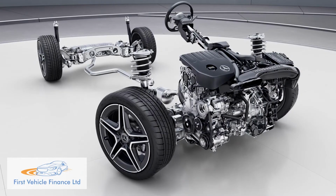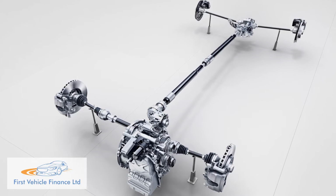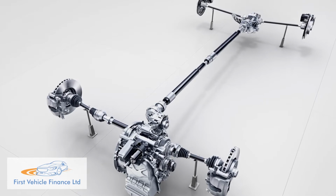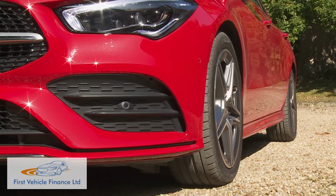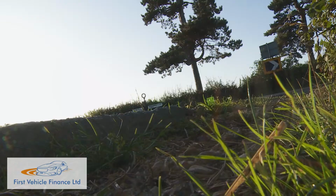This second-generation CLA might share its MFA2 platform and front-driven layout with humbler compact Mercedes models, but it gets its own suspension setup. The damping system's been tweaked differently, primarily with noise and vibration countering hydraulic suspension bushes on the front axle. There's also a stiffer front anti-roll bar than the A-Class has, plus a much wider front and rear track and a lower centre of gravity. So it's not surprising that this car feels significantly more dynamic to drive than its compact showroom stablemates.